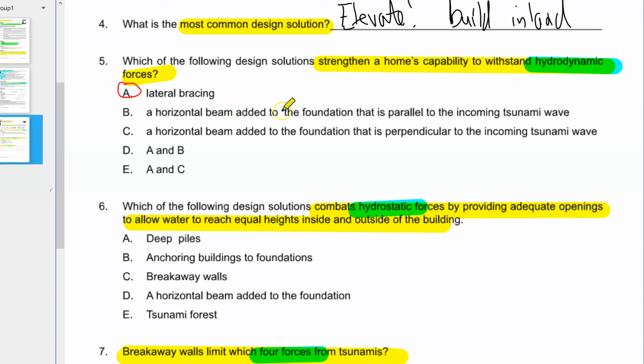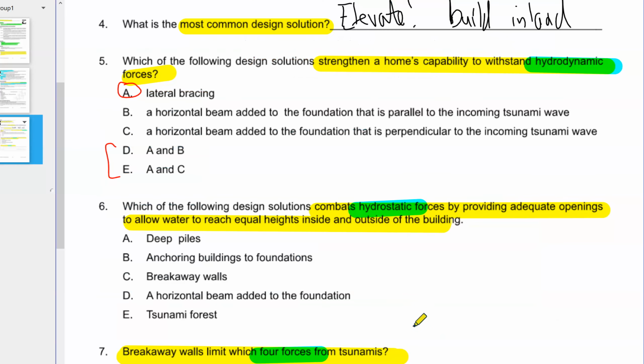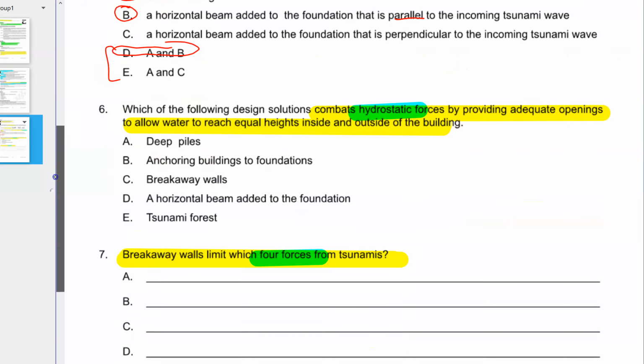Use a horizontal beam added to the foundation that is parallel to the incoming perpendicular. So let's see. It's going to be A and either B or C, so we've got to figure out which one it is here. Let's look at the direction of those. So show the design solution. Which way do those braces look? Are they perpendicular or parallel? To me, it looks like they're parallel to that incoming one. So we're going to say A and B, and we'll go back and double check that. So that's your best answer.